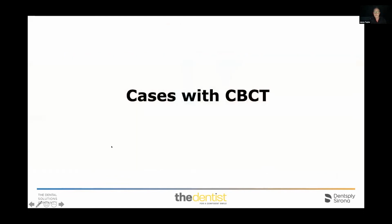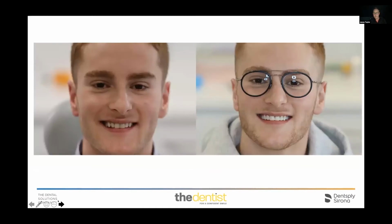So now moving on to CBCT. I embraced CBCT, I think it would have been about 8-9 months ago, and I really started using low dose CBCT with my cases. This is actually a dental student whose case we've now completed, and he wasn't happy with his smile, obviously, before and after. He wasn't happy with the retroclined upper centrals, the narrowness of his smile, the dark corridors that he had, and the color, all aspects really, and also the size of his teeth.